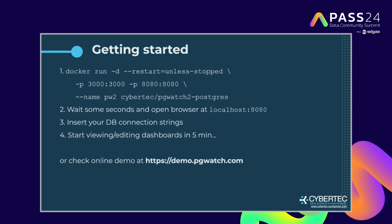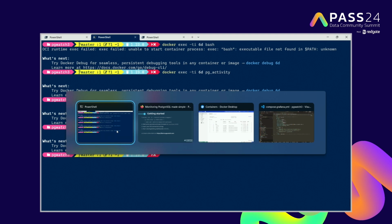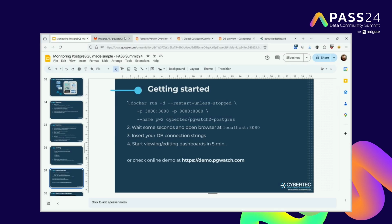So how can one see and touch what pgwatch is? The easiest way is just to start the Docker image, which has everything in it. The pgwatch Postgres image means that this image has Postgres as a measurement layer and pgwatch combined with Grafana. So you start it, and you have Grafana on port 3000 and the web UI on port 8080. But if you don't want to run it, just go to demo.pgwatch.com, and you will have the idea.